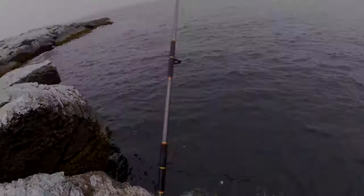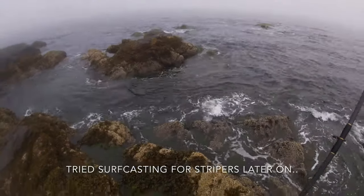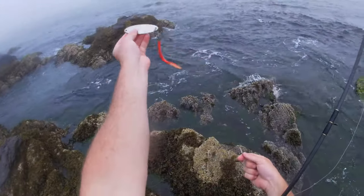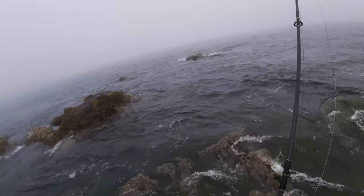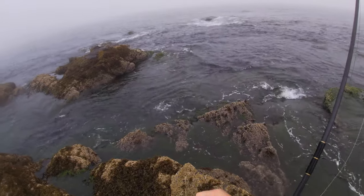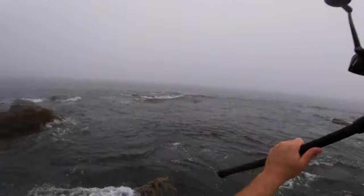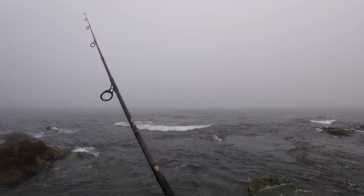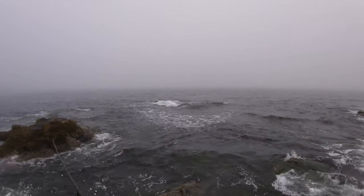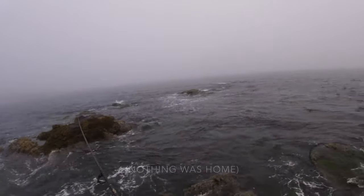There he goes. All right, since the wind is pretty bad, directly in my face, and since there's been sand eels around, I'm gonna try out this Castmaster. The little red tail should mimic a sand eel pretty well. And they're called Castmasters for a reason. That's better. See if anything's home.